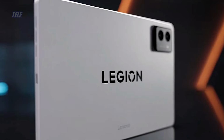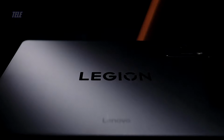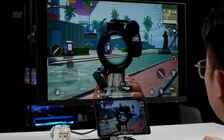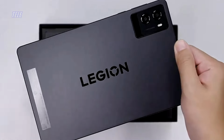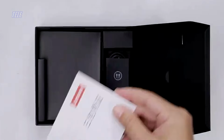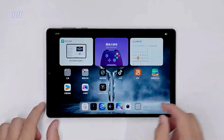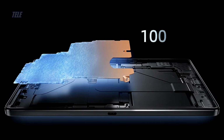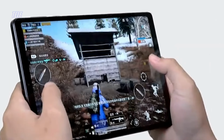The good part is that Lenovo has paired this flagship SoC with a large vapor chamber cooler. As the company previously shared, this cooling setup lets the chip stay cool even during heavy loads, leading to stable gaming performance and optimal temperature. The Lenovo Legion Y700 2024 is powered by the Qualcomm Snapdragon 8 Gen 3 processor, a high-performance octa-core chip designed for top-tier gaming and heavy multitasking. The VC area is 1,004 millimeters and is claimed to be larger than a mobile phone screen.